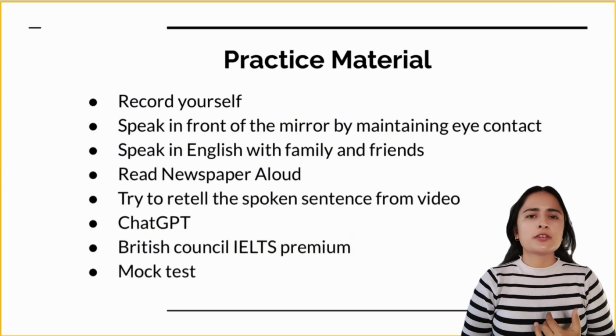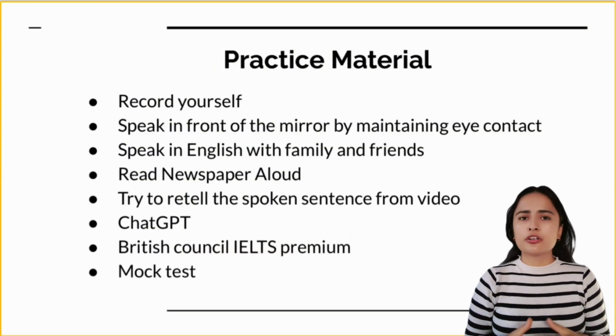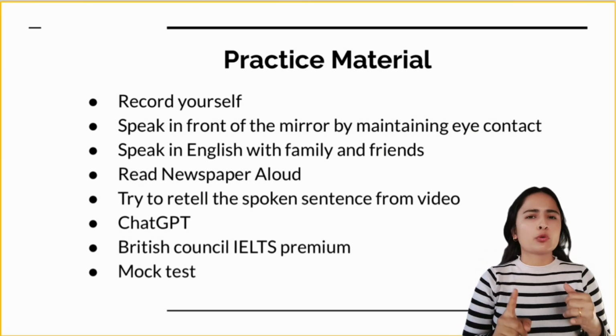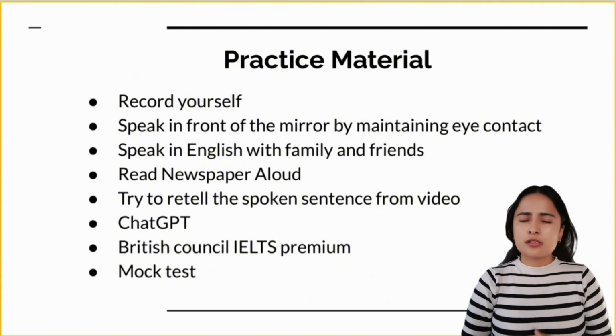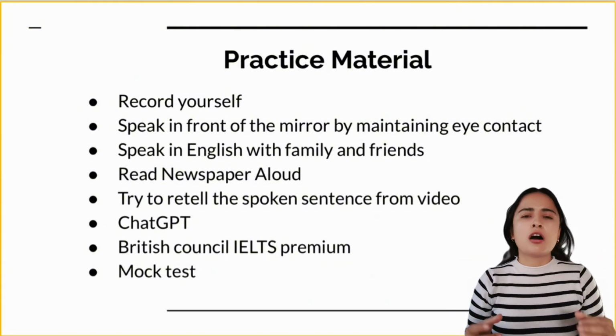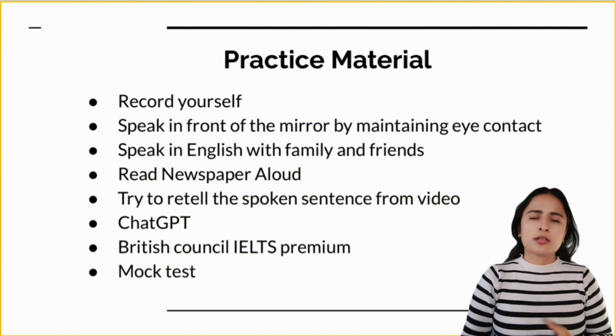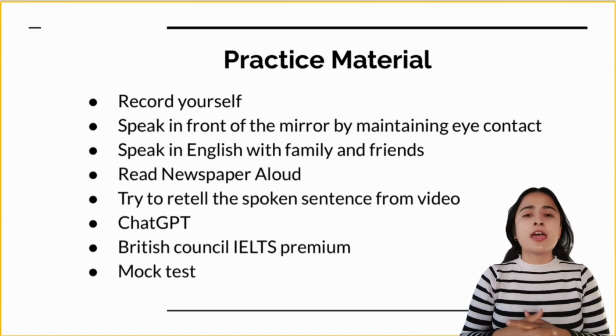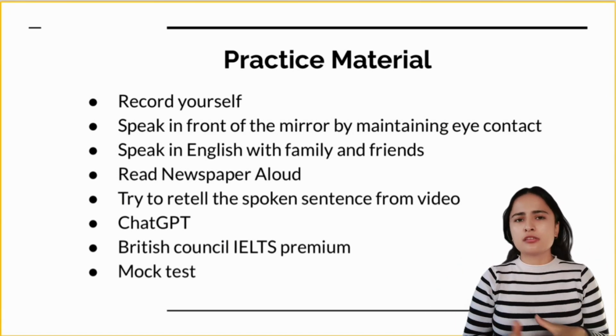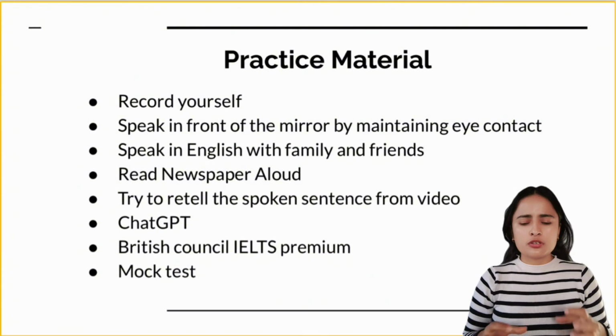Now practice materials for speaking. Record yourself. Pick a topic and speak in front of camera for 1 minute, 2 minutes. Try to include complex sentences. Don't try to pause and say um. Don't use these kind of fillers. Don't hesitate to answer. If you don't know the answer of anything, don't just skip it.